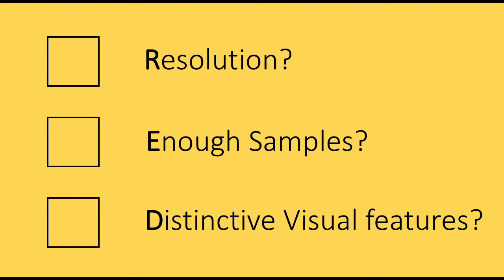Grammar thing for me. So the first is resolution. This simply refers to the amount of detail in the image. Everybody knows this, so that's fine. So if you're trying to detect cars, your images need to have enough resolution for that to be suitable. Enough samples. This is really the bare bones of machine learning anyway. If you don't have enough data, what's the point?